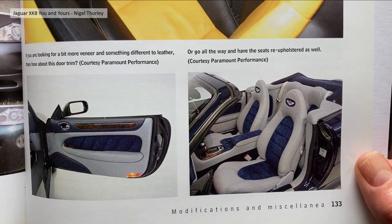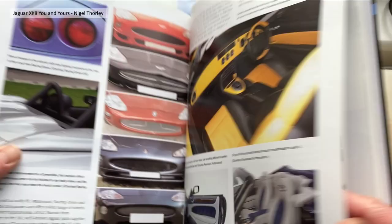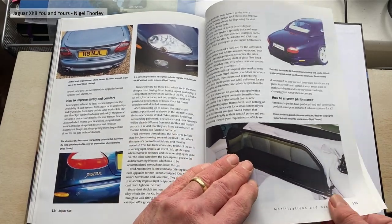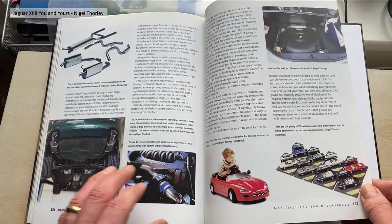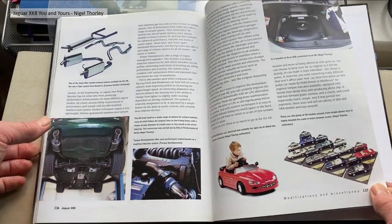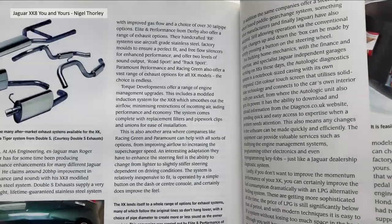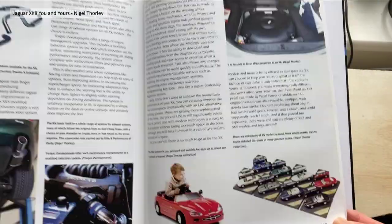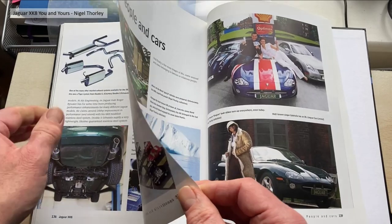Paramount modified interiors, a little bit more subtle. Rear spoilers, exhaust systems, got to be the favourite mod for the XKR. The one that is the cheapest way to give you smiles per mile.